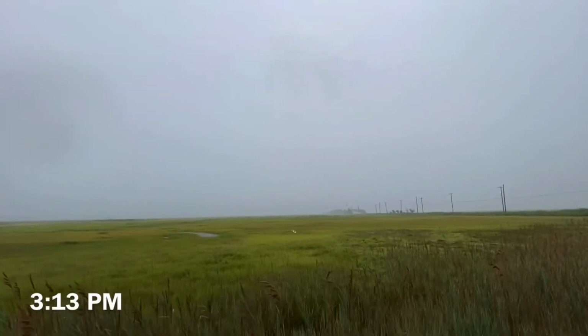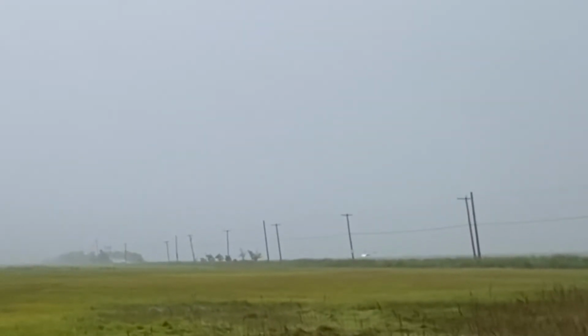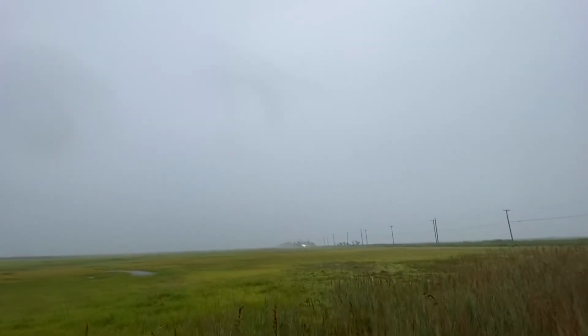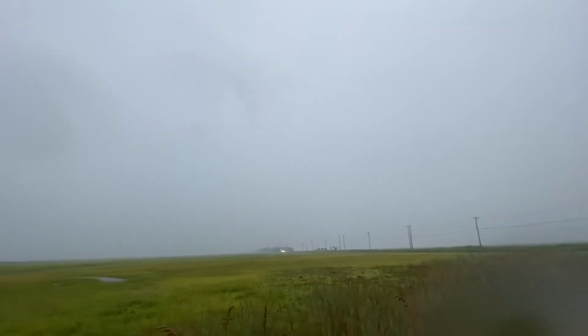Mesocyclone is probably about 2 or 3, I don't know, maybe even 4 miles wide, coming directly at us. Lots of lightning. Of course, we saw a lot of flooding on the way here. The roads are flooded. This is dropping a lot of rain in a short period of time. I'm going to try to keep the raindrops off of the lens for you.